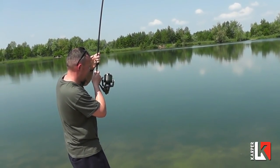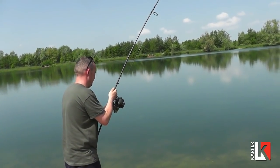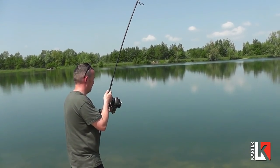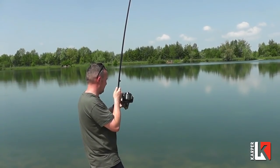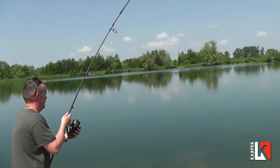We've got Chris now into his second fish. We're just having his breakfast and it tore off. Unfortunately, Chris has lost his breakfast. I actually finished mine, so did Ken.